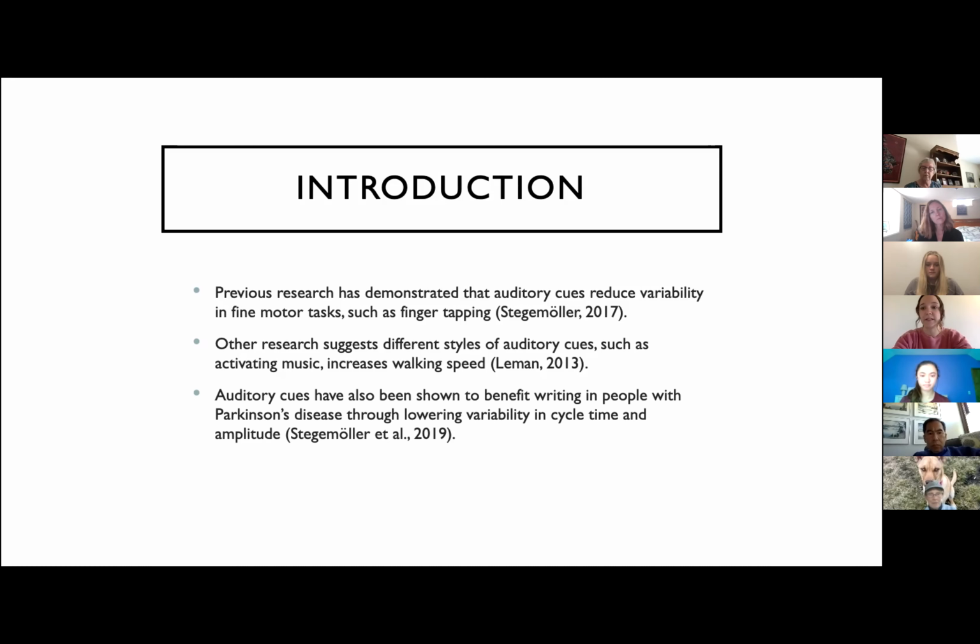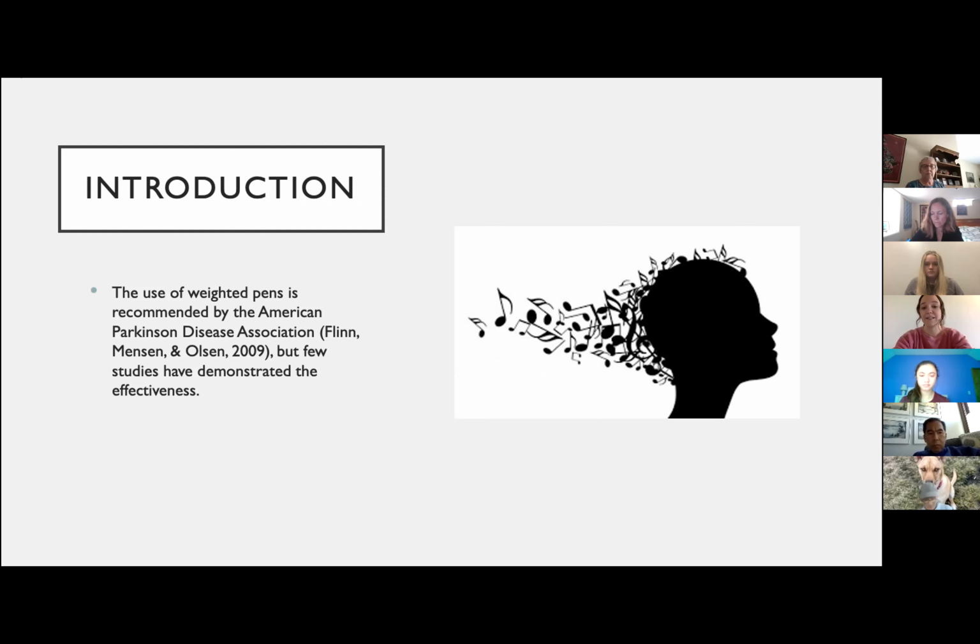In a previous study, participants were asked to draw circles with a pacing tone at 1.25 hertz. Participants had Parkinson's disease, and their handwriting showed lower variability in cycle time and amplitude, meaning that their handwriting was more consistent within their circles. The American Parkinson's Disease Association suggests various pens, pencils, and writing devices are available to stabilize grip, and that weighted pens may help reduce tremors and improve handwriting for those with PD. However, there is limited research on weighted pens, and limited research examining the relationship between auditory cues such as music and handwriting.